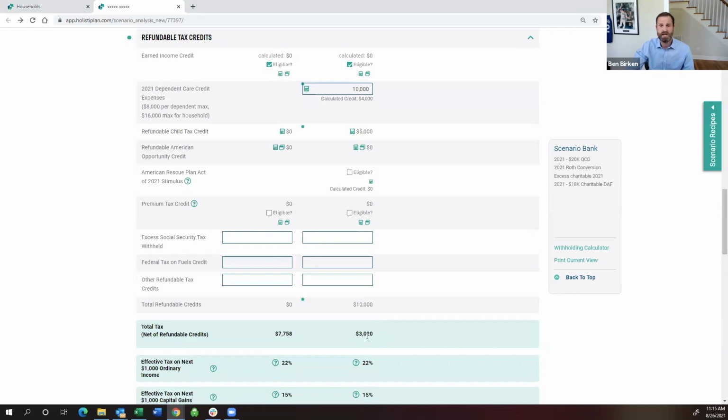So nothing changed with your clients. They made the same amount of expenses, they made the same amount of money, but their total tax went down by about $4,700. Right now, that can be a significant refund.